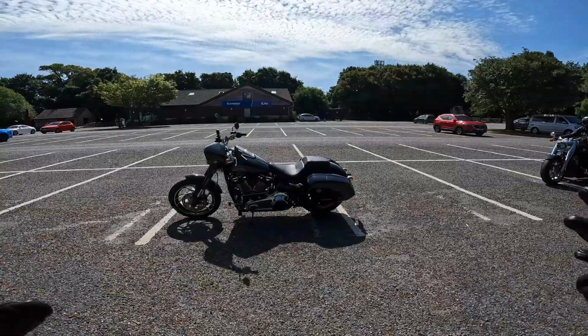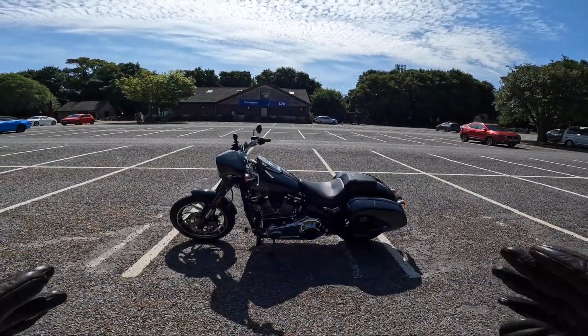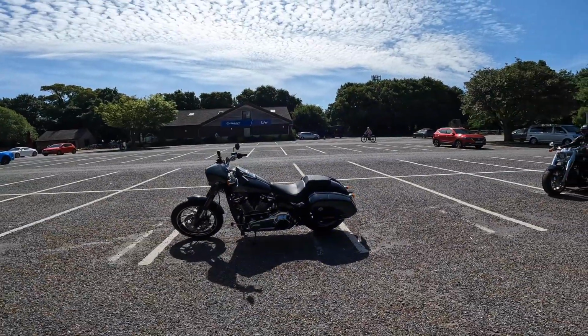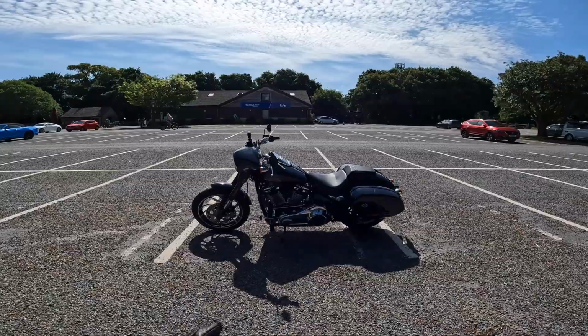So, of course, the most important thing is getting on the road and testing this. The big plan is to go and get 3 of the best pork pies in the world and do quite a lot of miles to achieve that, to review and test this bike properly.